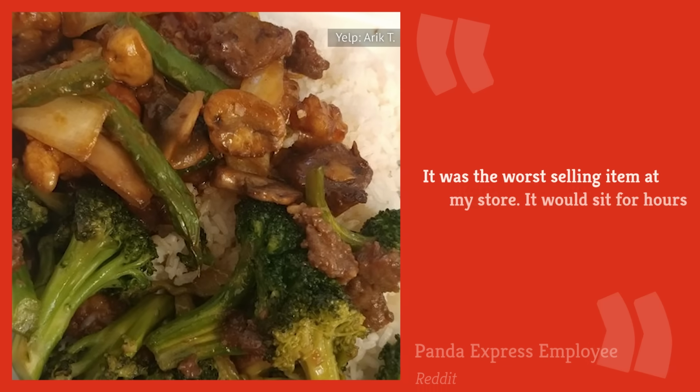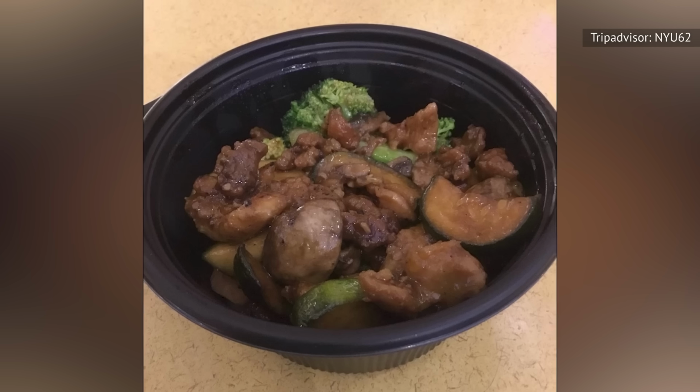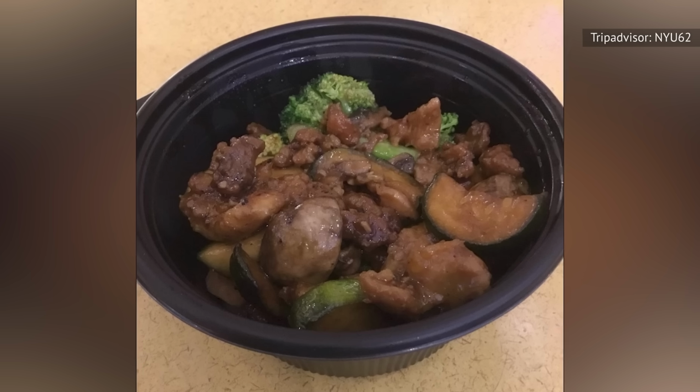This might explain why the entree is not so popular at some locations. Another worker wrote, "It was the worst-selling item at my store. It would sit for hours at a time. Hours-old anything doesn't sound appetizing."